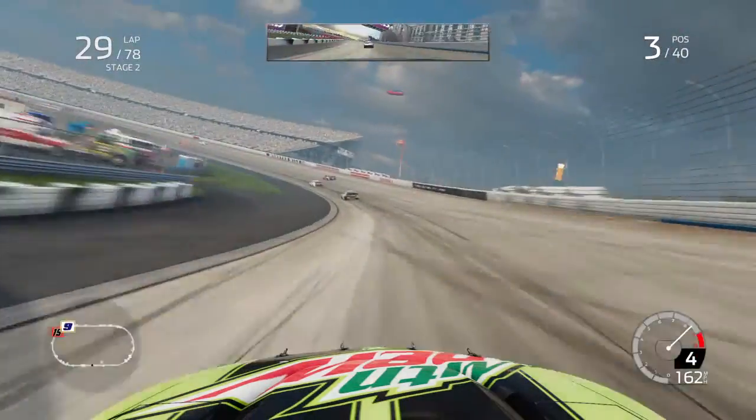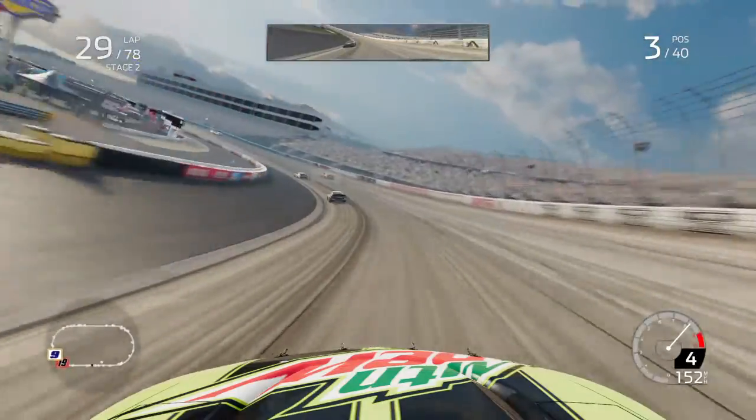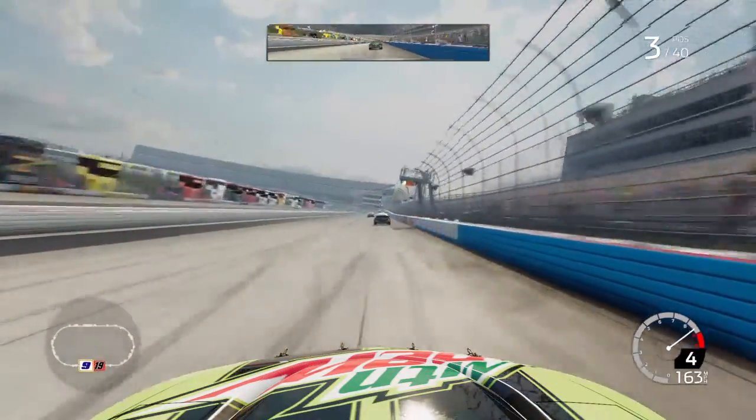Screw it, there's no point in me trying to save right now. I want to hold on to third and catch these guys so badly.